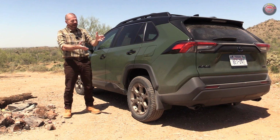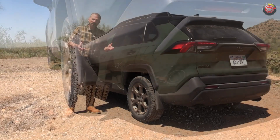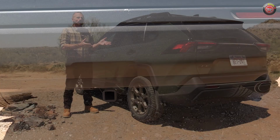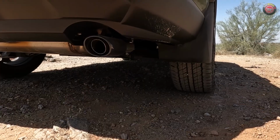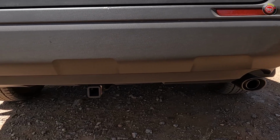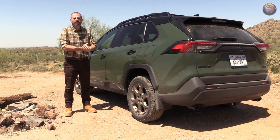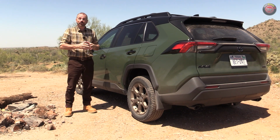Now, as we come back here to the back, looking at the lower bumper, this has black exhaust tips, which are kind of nice and go with the overall look and feel of the Woodland. And down there in the middle of the lower bumper is an activity mount. Most people are going to look at that and go, oh, that's a trailer hitch receiver. Well, that's not what they're calling it. They're calling it an activity mount. That's for bike racks, maybe your cart, other things. Theoretically, maybe you could put a small trailer hitch on that, but it's not a class 2 trailer hitch. This does have a 1,750-pound tow rating, but that is what they're calling an activity mount. It does come standard, though.